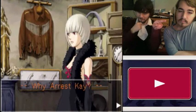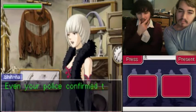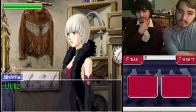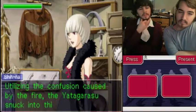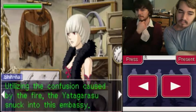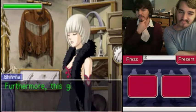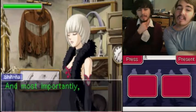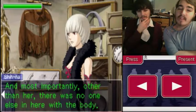Rebuttal. Alright. So what do we have to look at here? Utilizing the confusion caused by the fire, the Yadigrasu snuck into the embassy. This girl claims to be the Yadigrasu. That's nothing. Most importantly, other than her, there was no one else in here with the body.